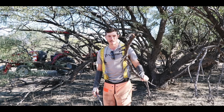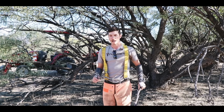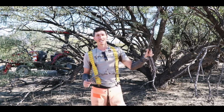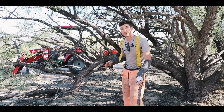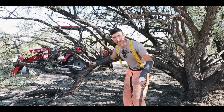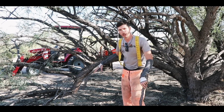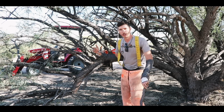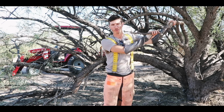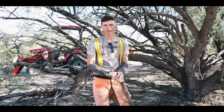So this stuff here, nothing new is going to be growing on it. So we just want to remove it from the tree so that the tree can really focus on putting its energy into the stuff that's actually live on it. So this is a good example here. As the tree's wanting to grow downwards like this, we want it to grow upwards. So the more that we trim a lot of this low stuff off, it'll encourage the tree to want to grow upwards. And another reason here is that it really improves the appearance of the tree. They look much nicer and they grow better like this.